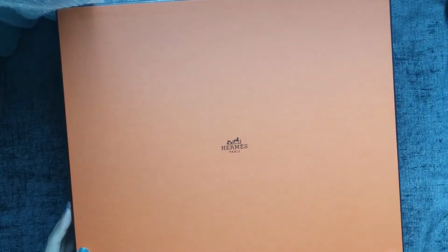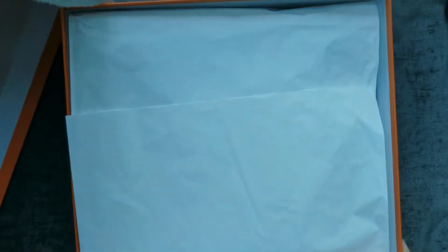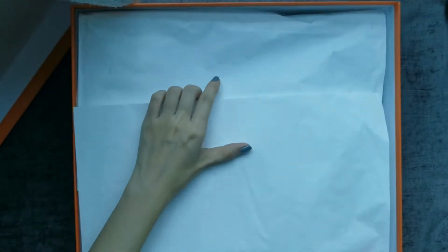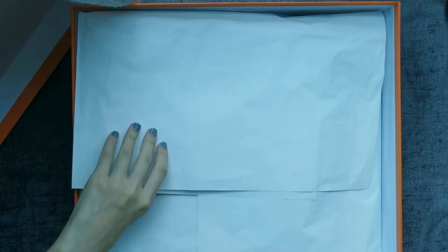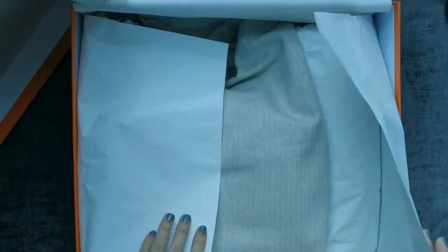This time around is from one of the bags. It's not a BKC, but this bag is also super popular. I didn't expect my SA to offer it to me, and I didn't ask him for the bag at all. I asked for Picotan or Evelyn, but there wasn't any stock, so he offered me a Lindy instead.